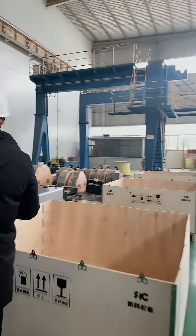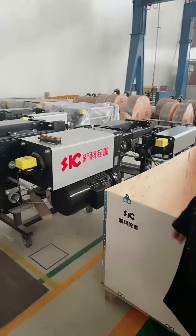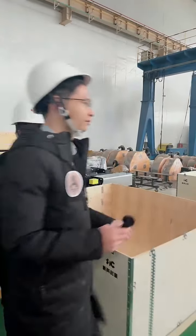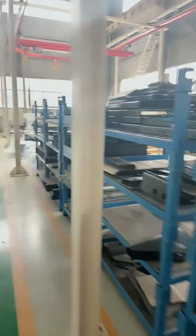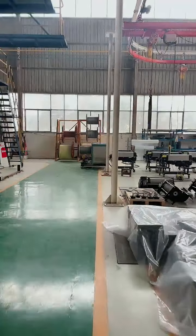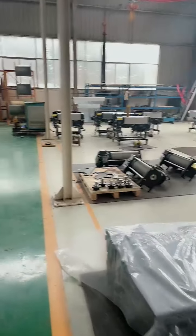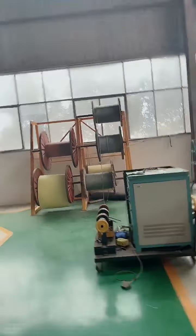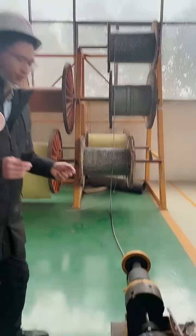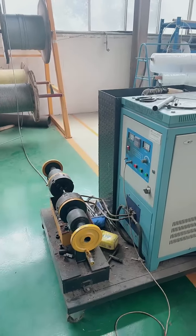And this is the highest single girder crane. This is also our own brand. We just have a view of our factory. This is the assembly area. I want to introduce this machine, which is made by ourselves. It's also made by ourselves.